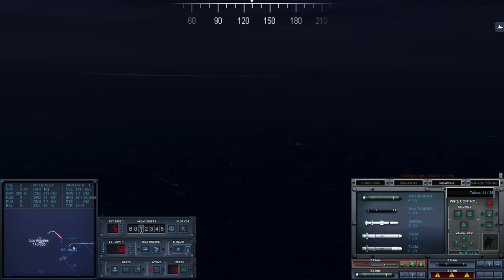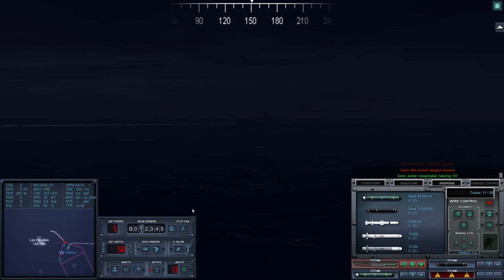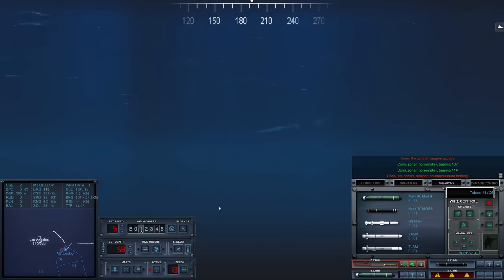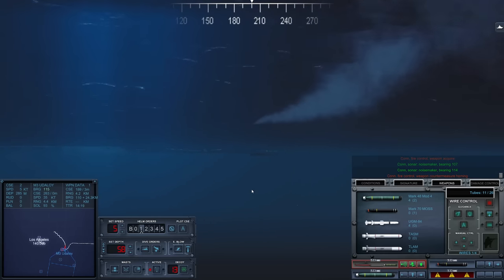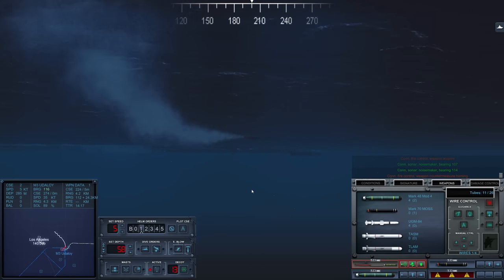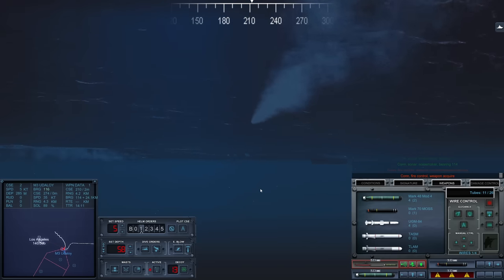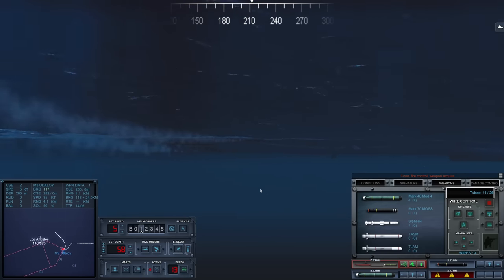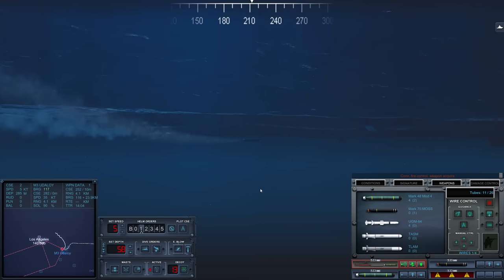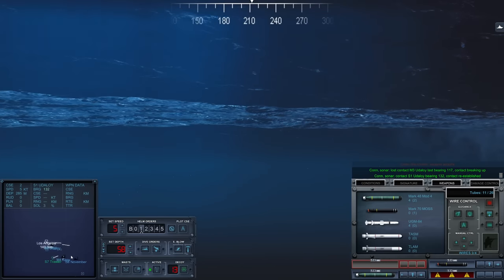Well, at least the Udaloy is properly distracted now. Very concerned about his extended warranty, considering he's about to meet a Mark 48 up close. Hello, sir. We'd like to talk to you about your extended destroyer warranty, or the lack thereof. Con, fire control, weapon acquired. One enough. Yes, it is.